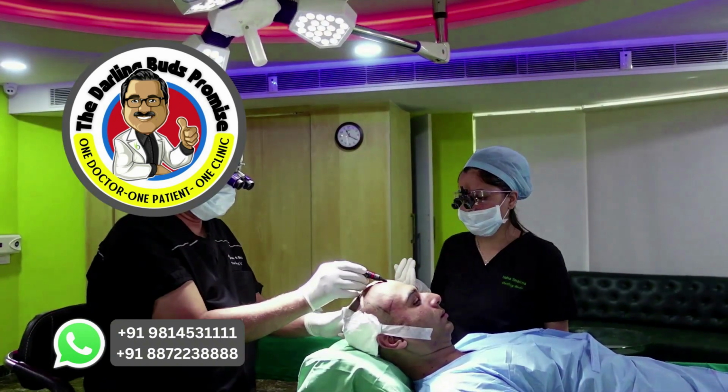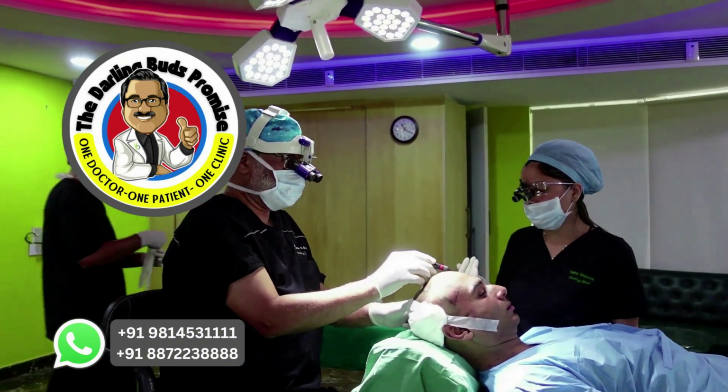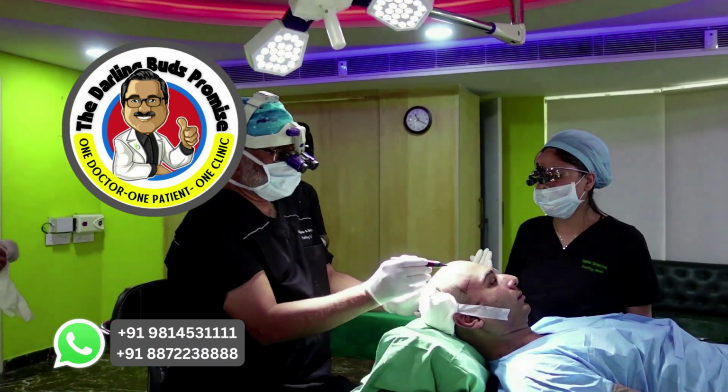And now once all the grafts are taken, we give the patient a break of about 15 to 20 minutes. After this, I proceed to do the anesthesia, the local anesthesia along the hairline, ring block followed by field block using lidocaine with epinephrine.